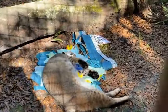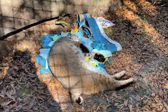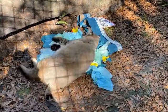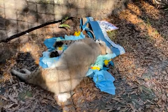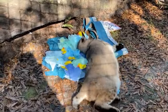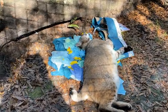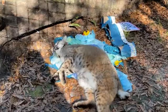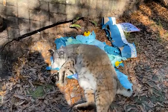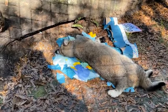Makes me wonder if bobcats in the wild are like that. I'm serious. I think we should set up some camera traps and some piles of tissue paper and spray when we release cats, also put it out. That's a good idea. Yeah. See what happens. My goodness, sir.